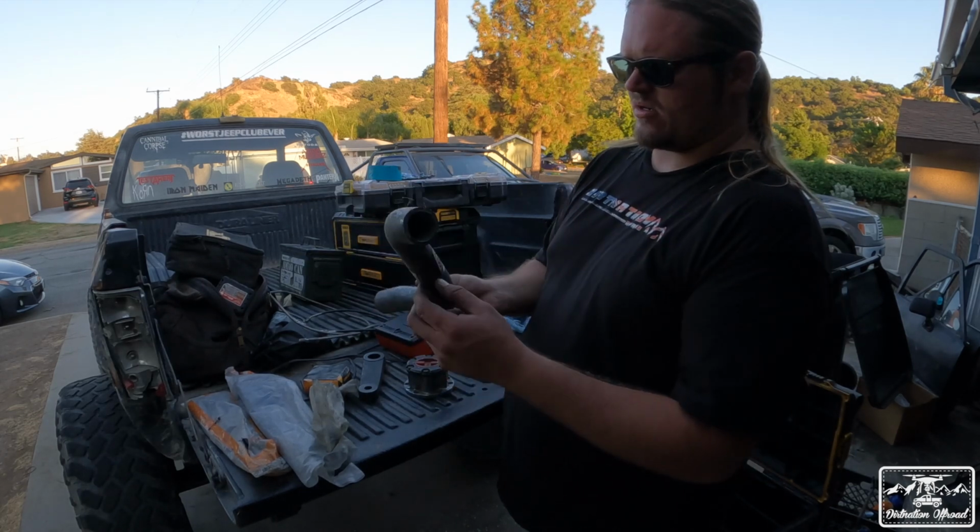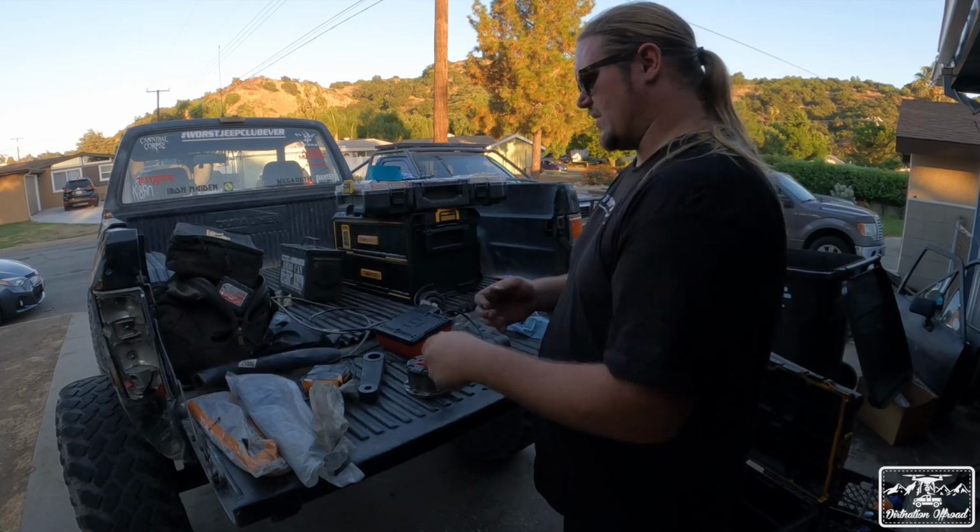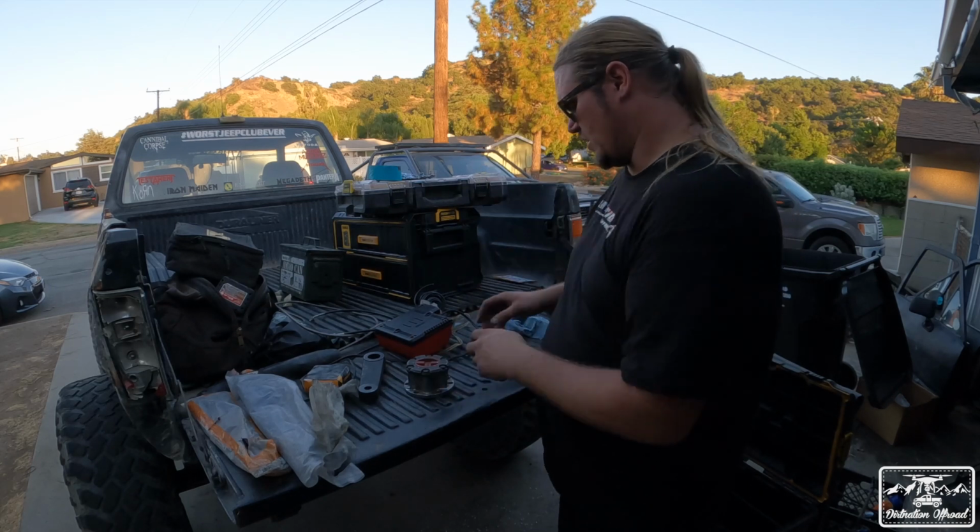This is a radiator hose. I don't know exactly what this is, I think this might be an upper. I don't remember, but I carry it just in case. You know, we can always cut it up. We can always do something with it.